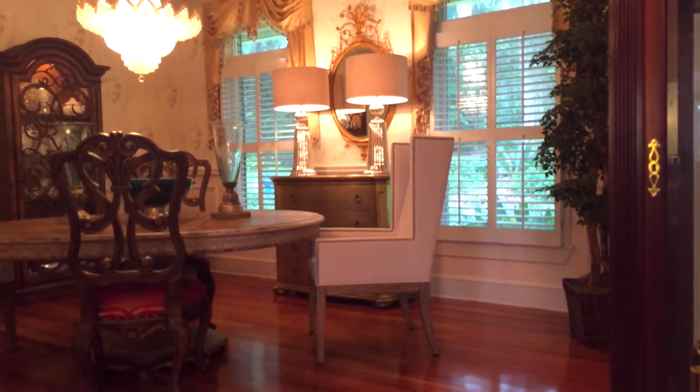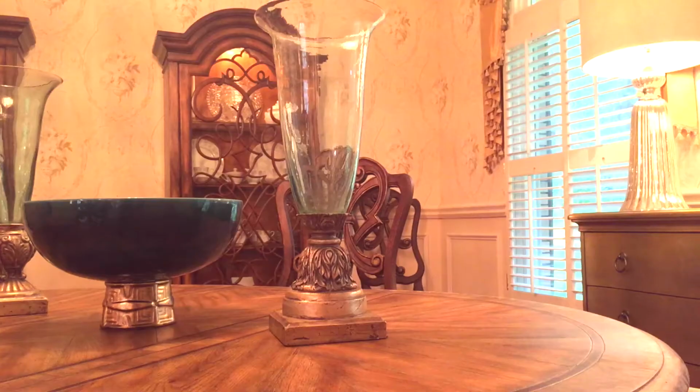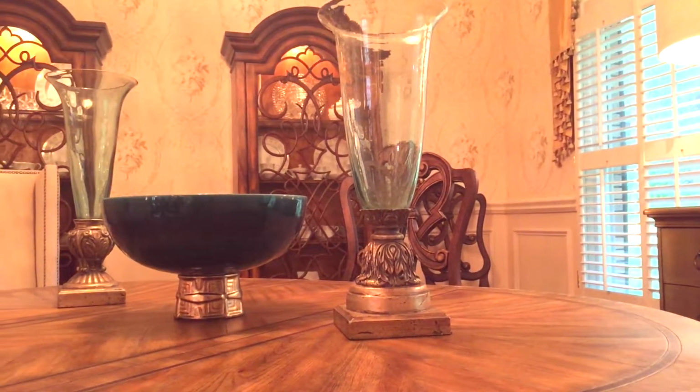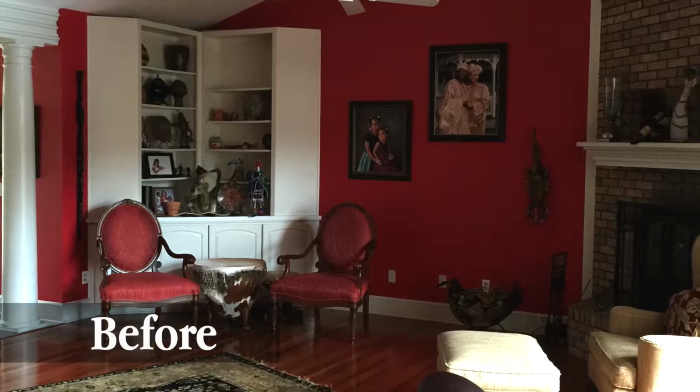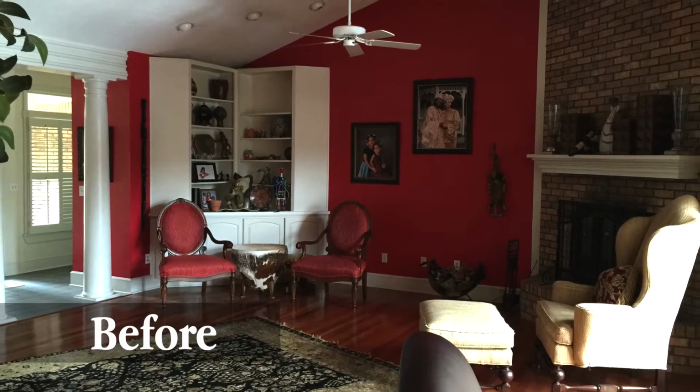The dining room was a very formal dark wood design. Changing that, we brought in a rustic table, different side chairs, and a more modern, clean-line host and hostess chair. In the living room, her one thing was to brighten the room because it has wonderful windows, but it doesn't get a lot of direct light. It's in the center of the home.